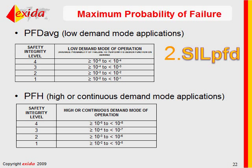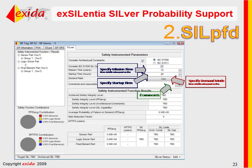Of course, the Excellentia tool supports probability of failure calculations, and when you start up a Silver screen, there are a number of important measurements and variables that are requested. Like any good probability calculation tool, in Silver you need to specify whether it's high demand or low demand, because the SIL can be very different. Proof test intervals and many things depend on demand rate. So in the Excellentia Silver tool, you can either specify high demand, low demand, or you can actually enter the demand rate, and it'll automatically calculate and check for you.